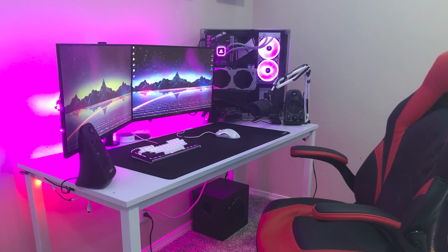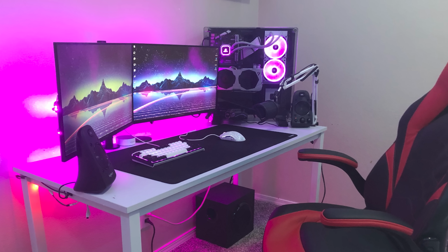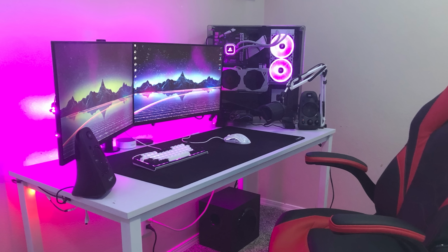You know, you did your best to cram everything on that small desk, and because of that, you made some sacrifices. I'm confident with some minor tweaks and adjustments, you can really improve your setup further. Thank you, Austin, for entering.